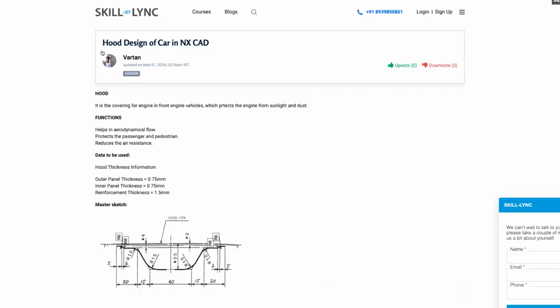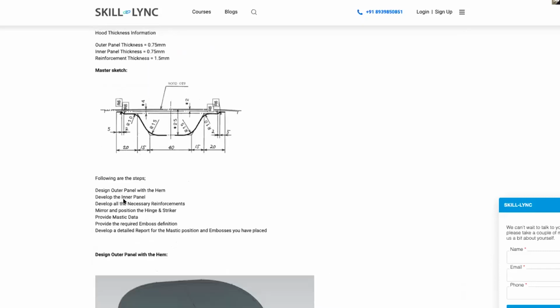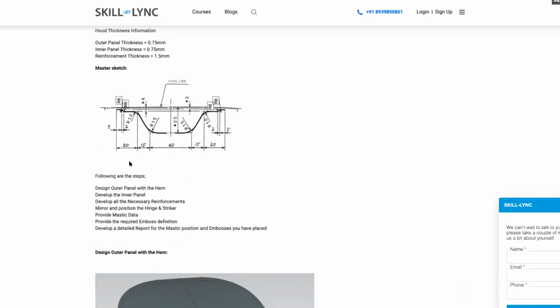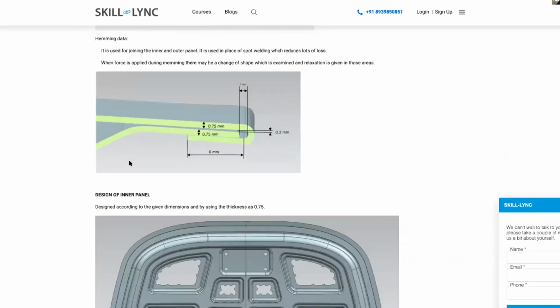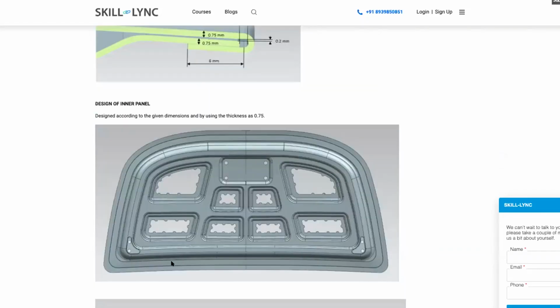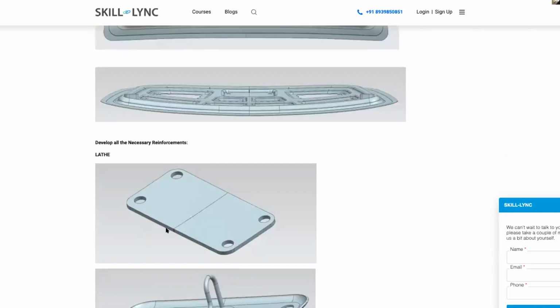See this fixture. So this is a hood design of a car in NX CAD, right? And say, for example, he has taken a master sketch and designed the outer panel. And then he is speaking about hemming, design of the inner panel, how to design the inner panel. Sir, I was talking about this difference only, sir.